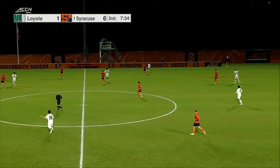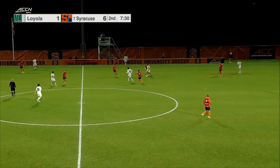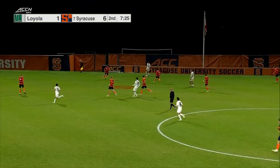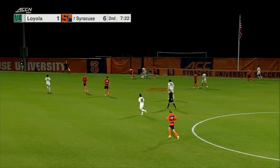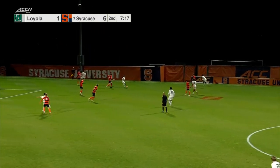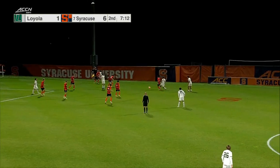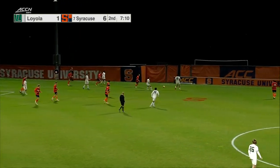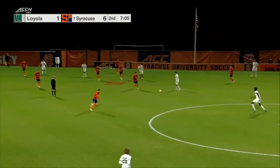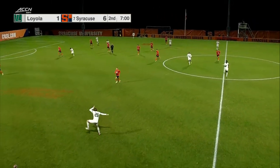Had some rambunctious energy early. The Syracuse movement is something to note in this half. Whether they're playing on the wing or in the middle, they're really just focusing on making good runs. Clipped back by Medrano. Syracuse battling for it on that far side end line. Reset. Roush presses, though. Loyola breaks free of it.